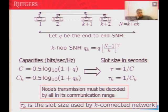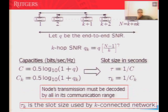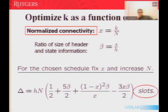The thing is that your rate determines the slot size. The slot size for the fully connected network is tau, which is 1 by C. For the K-connected network, it is tau_K, which is 1 by C_K. All right. So given this, what do we do with this? Given that we have this K-connected network, we want to find the connectivity that is optimal, in the sense that it gives you the maximum reduction, or the smallest system age. That's the kind of connectivity you are looking for.